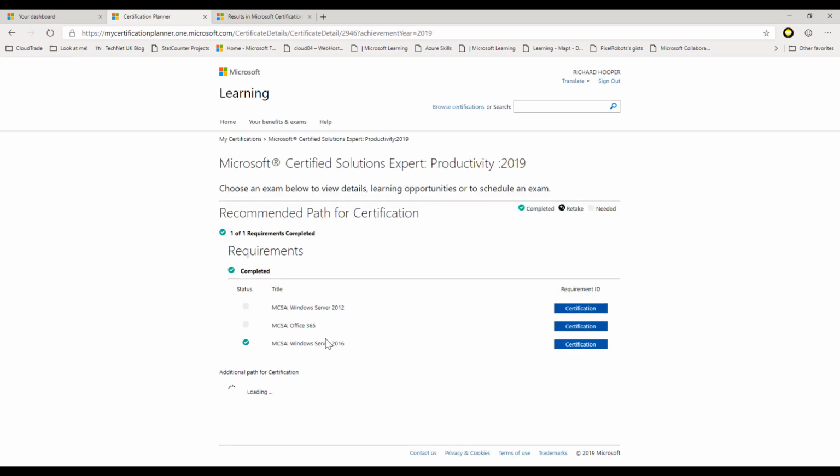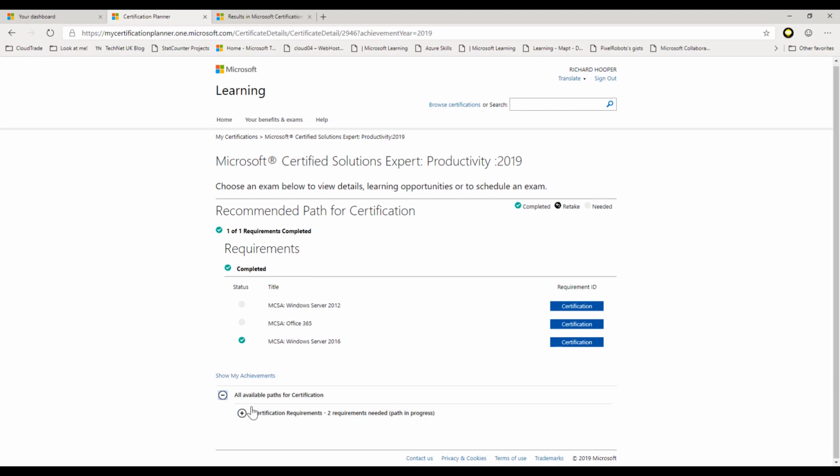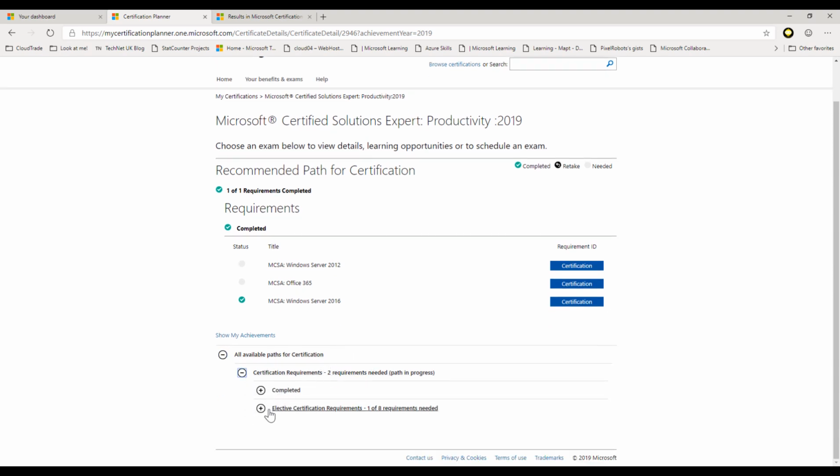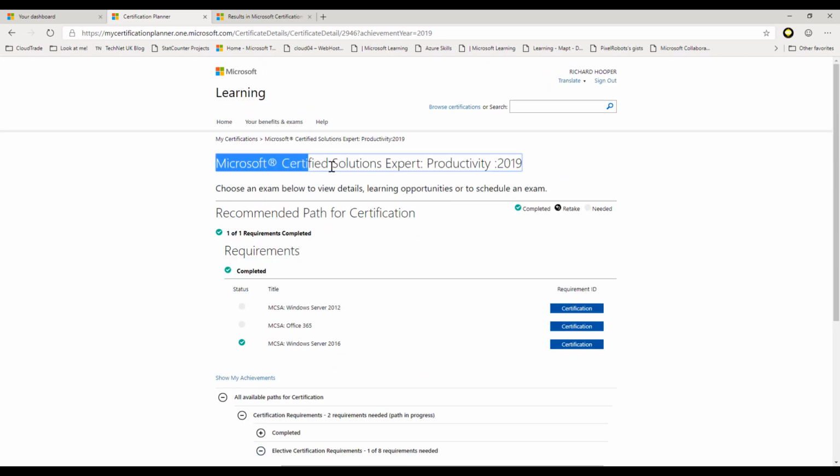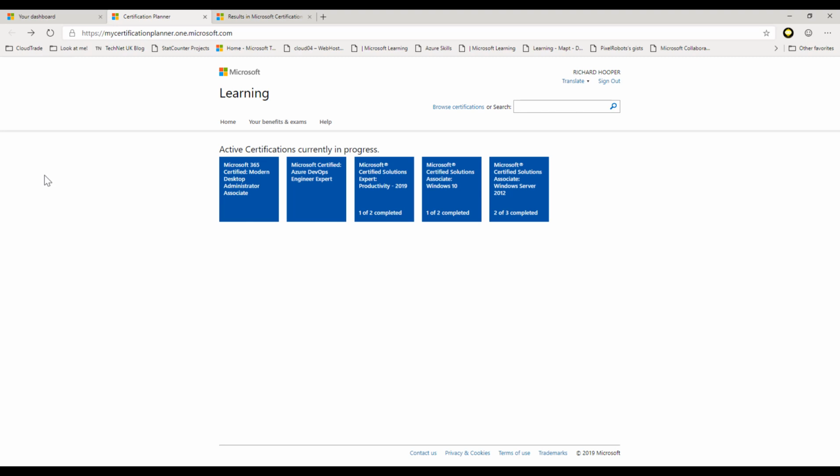Here we go. So I've already completed the MCSA 2016, which is one of the requirements. And then if we click down here, there's an elective certificate that is required. So I can go and sit any one of these exams, and once I pass, I will become a Microsoft Certified Solutions Expert Productivity 2019. So MCSE Productivity 2019. This is a cool way to see an easy way to get more qualifications from Microsoft quickly. I didn't even know I was one away from getting this until now. So this is quite a cool tool. I highly recommend having a look at it every now and again.